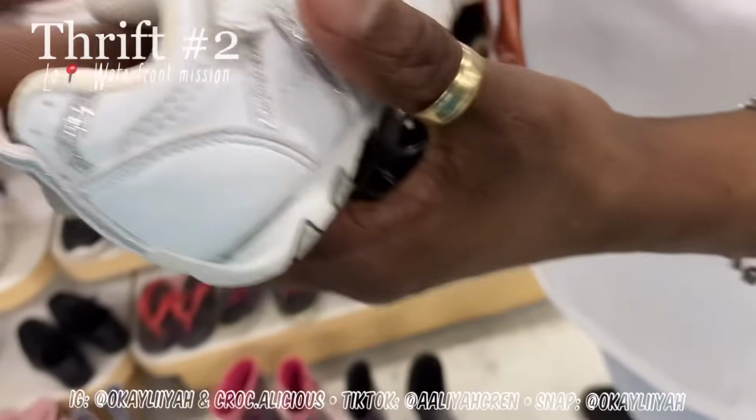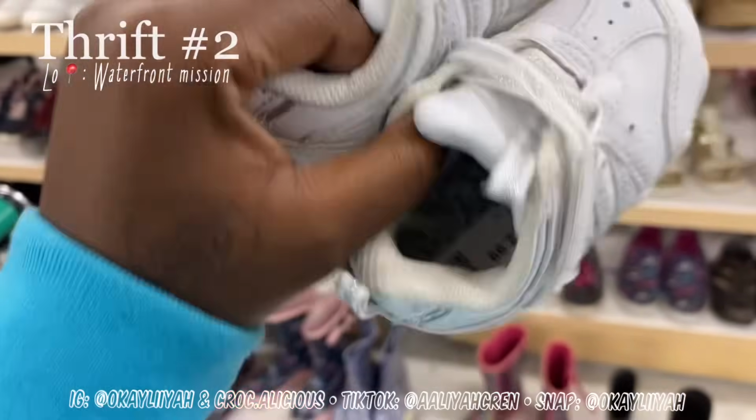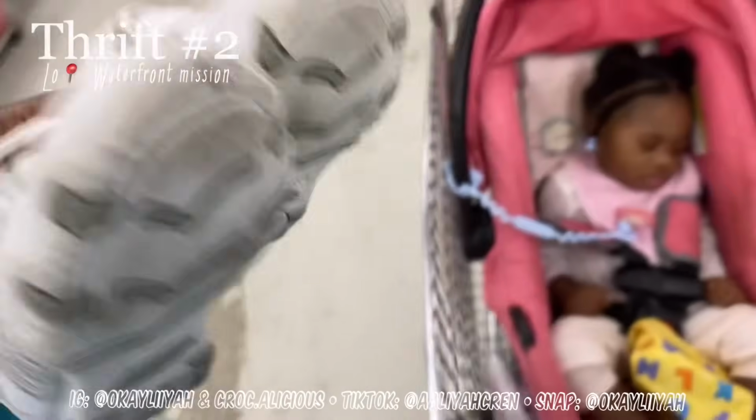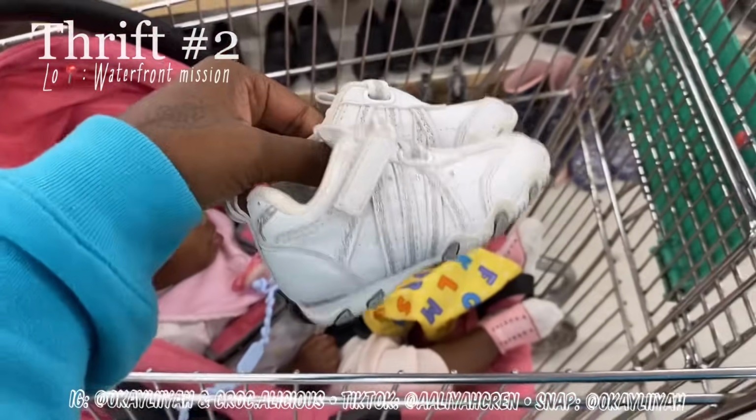And then we found these little white shoes. What brand is this one? No brand. But it's a size 3. We've been needing some white shoes because she's got all pink stuff. All her outfits ain't pink. So, got some hard bottoms.